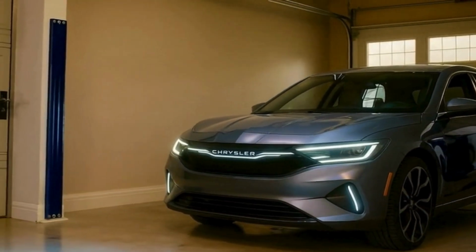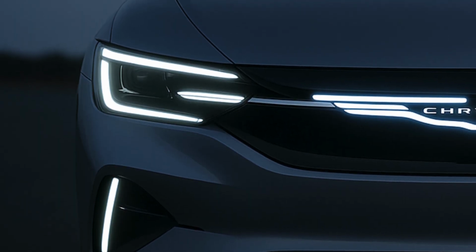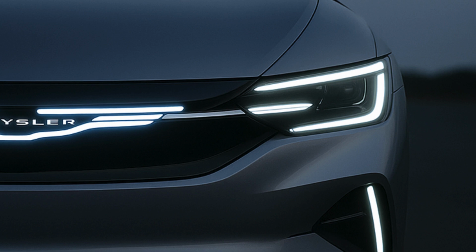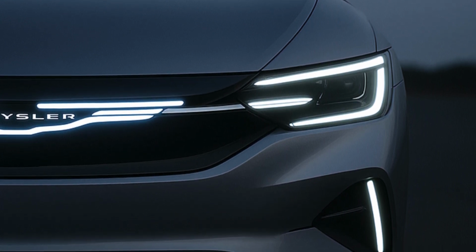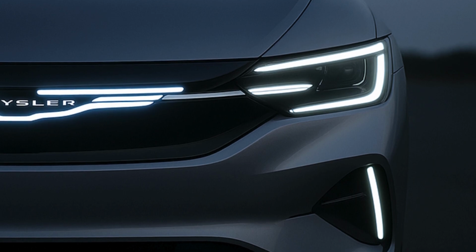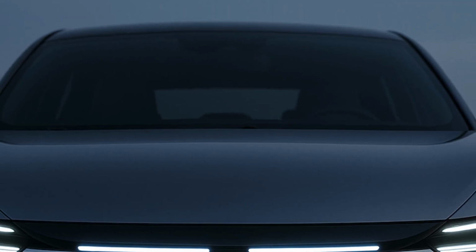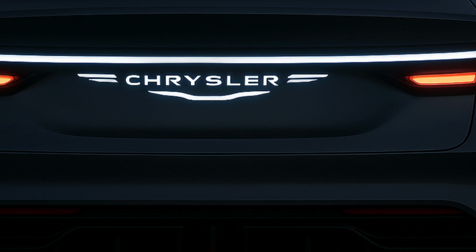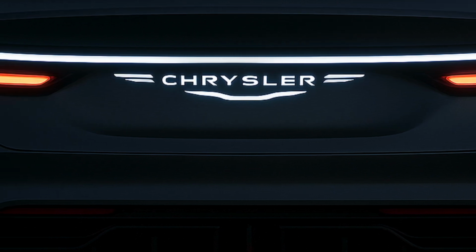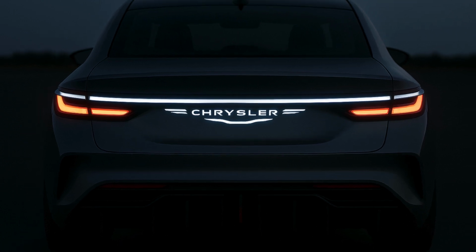From the front, the Halcyon greets you with a bold, illuminated Chrysler wing logo and razor-sharp LED headlights that stretch across its aerodynamic face. Every curve is sculpted for elegance and efficiency, giving it a presence that feels both powerful and refined. As you move to the rear, the car reveals its full-width light bar, seamlessly integrated tail design, and futuristic diffuser, a clear statement that Chrysler is stepping boldly into the electric future.